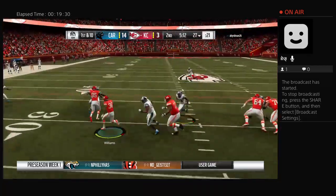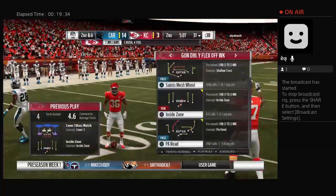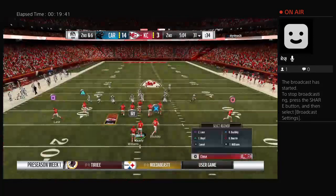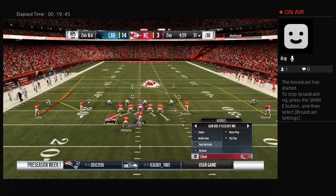They'll run it now out of the gun. And he powers his way up past the 30. Yeah, give him 4 yards there. It'll be 2nd and 6. I call that play a success. A nice inside run sets up a very manageable 2nd down. A very solid gain on that play.